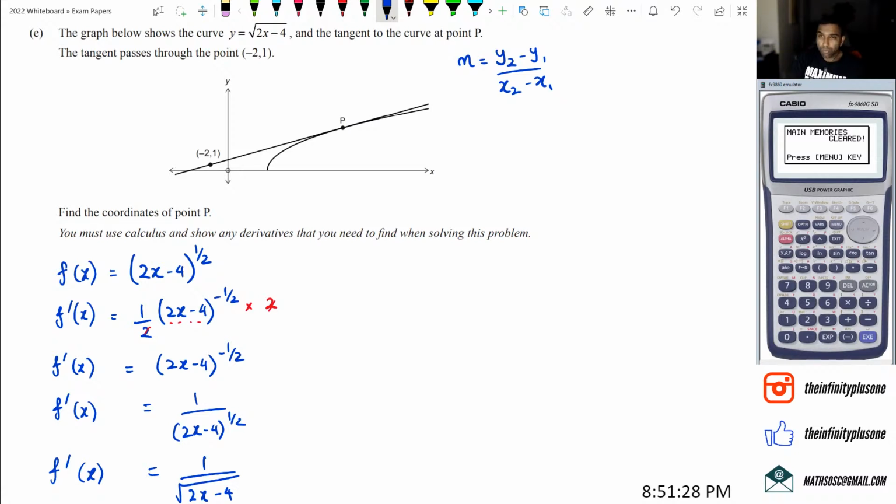Because if you look at point P itself, point P could be written as x1, y1, just to throw it out there. And this will become x2 and y2. Now the problem is I've got x2 and y2, which is fine because I've got negative 2 and positive 1. But when it comes to P, I've got x and y. But what do I know? I know that it's actually on that curve, square root of 2x minus 4.